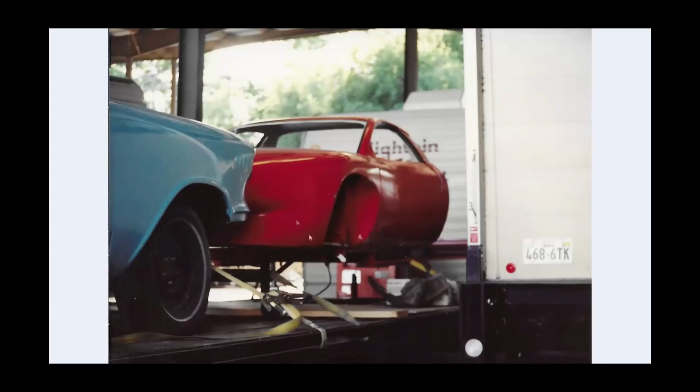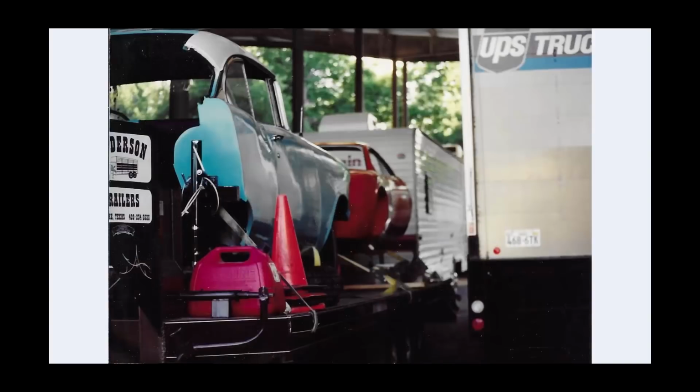Let's see if there's a better shot. Yeah, there we go. The insert 4000. We actually own this insert car, the 4000 insert car. So maybe we'll do a video on that in the future, but we own this one. Don't know where the insert 57 Chevy went. Another view there. And that's the end of his pictures. Pretty neat glimpse into behind the scenes of Knight Rider 2000.